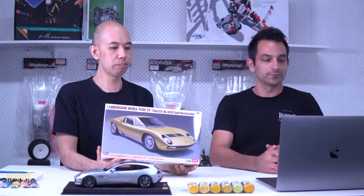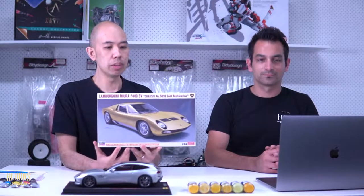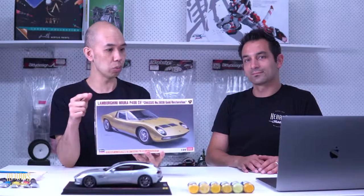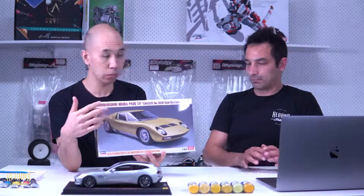Very good variety. So we've got this classic Lamborghini Miura. Hasegawa have released the Miura in quite a few different versions. They've had this in the basic kit. They've had versions with resin figures included. And then they've had the previous one, which had the photo etch grills, with all these super fine louvers over the lights and also around the back of the door.